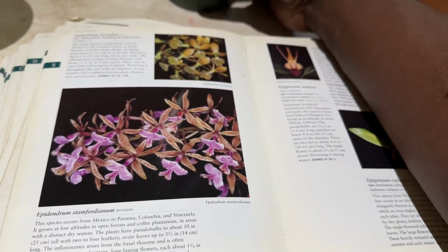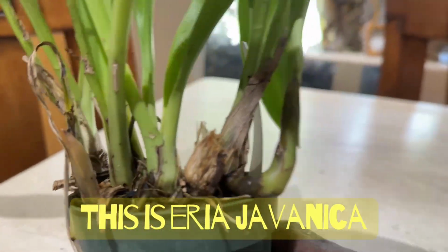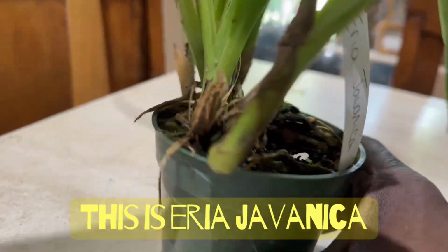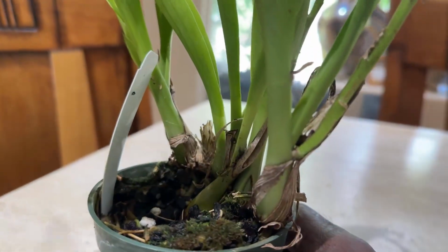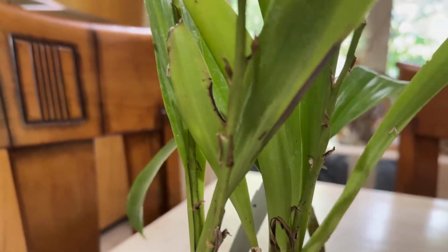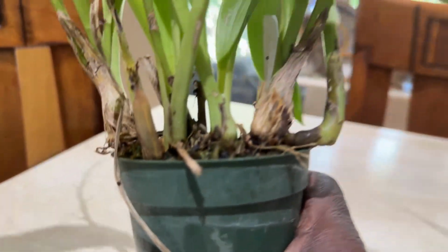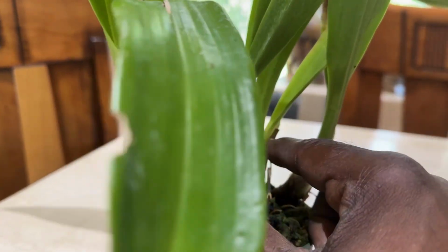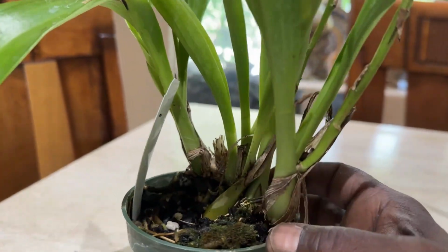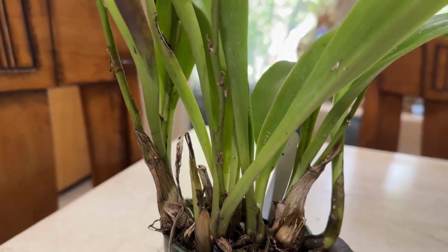And for me, I have found that it grows best in culture mounted, because as you can see, the rhizome wanders a bit, and it is hard to keep contained in a pot. Previous Eria javanicas that I've had, I found lots of success with them being mounted as opposed to being potted. The roots are allowed to wander, and the plant is allowed to freely send out those rhizomes in whichever direction and however far in between, without having to worry about it escaping its boundaries.